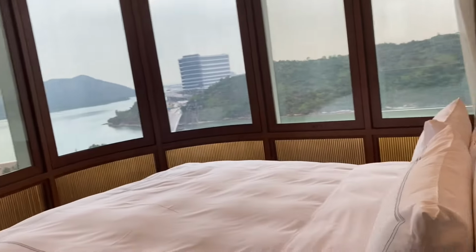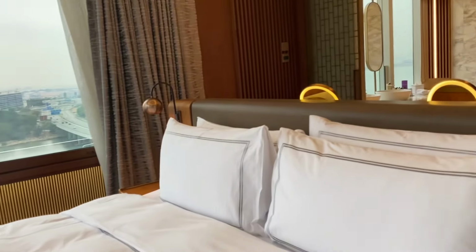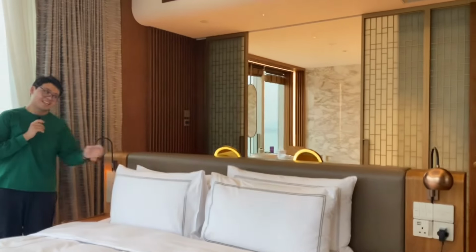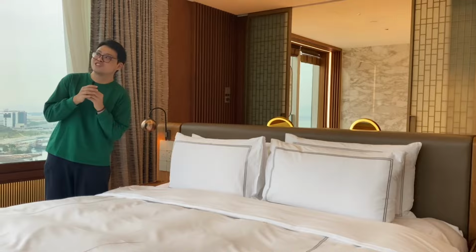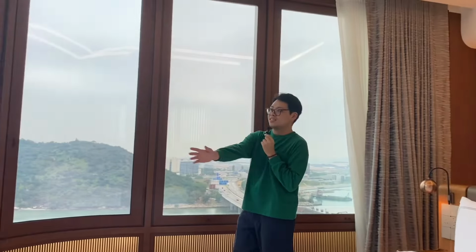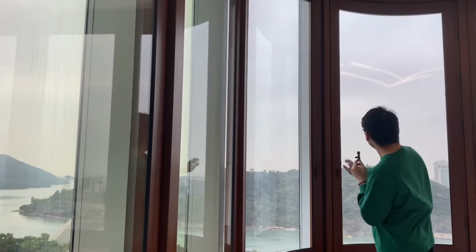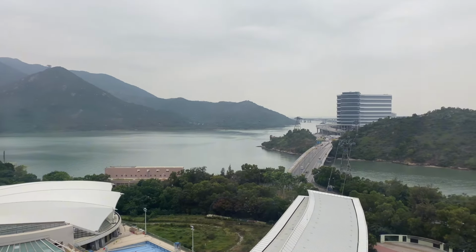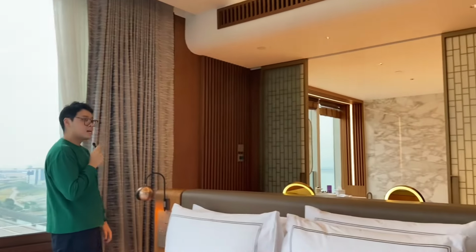So this is my first time staying in a room like this, so it's an exceptional experience. One of the unforgettable moments here at Silveri M Gallery. I'm very excited to sleep here later and just watch the stars. And yeah, this is the view. So we have the Lantau Island with the sea, and then over here is the airport already. So again, such a nice view, and we're excited to stay here just for a night.